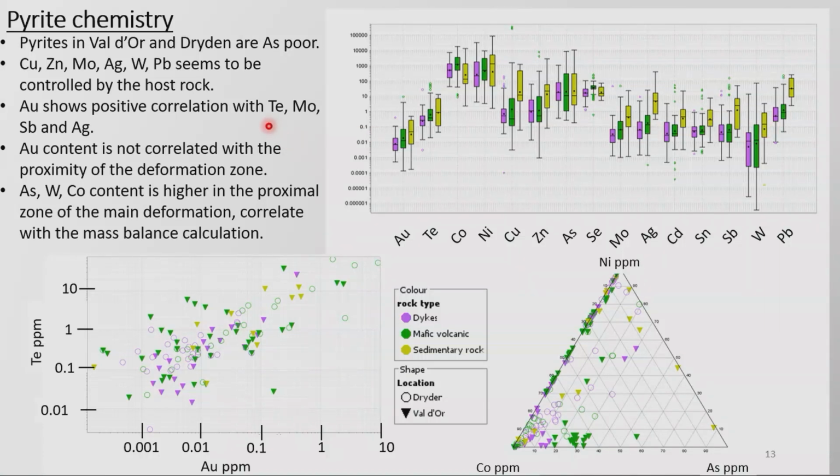Then I saw that there is a positive correlation between some elements such as tellurium, molybdenum, and silver with gold. And finally, the gold content is not really correlated to the proximity of the deformation zone. So when I plot my points on the map, I saw that most of the pyrite enriching gold are not located directly on the main deformation zone, but more like on secondary or tertiary space of these deformation zones.